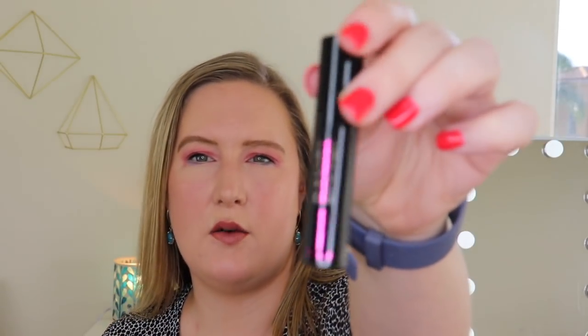And this is what it looks like. I have so many mascaras open, but screw it. Let's see what the wand looks like, because I know I'll use it soon. I'm using so many.